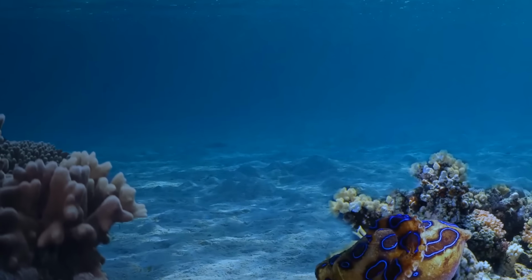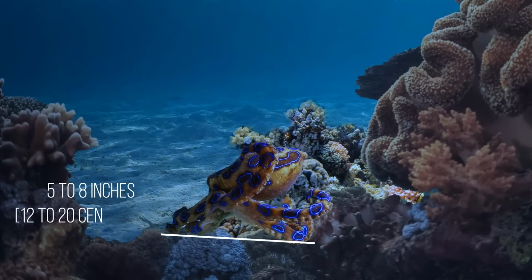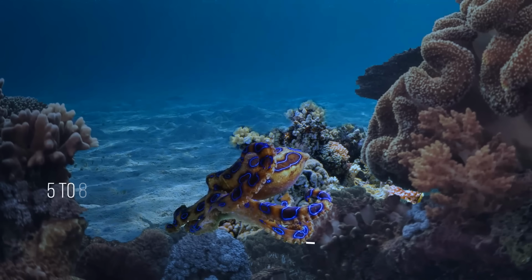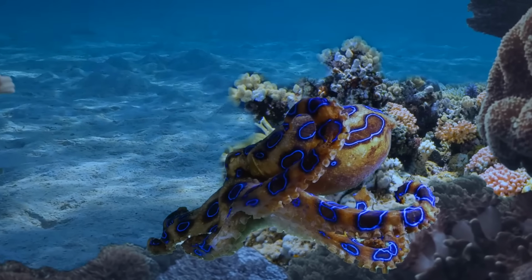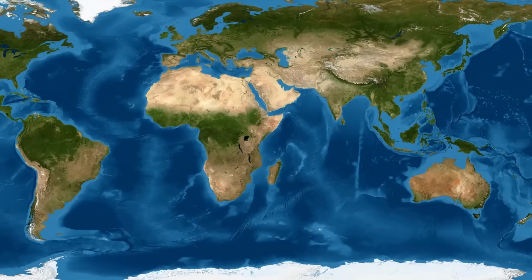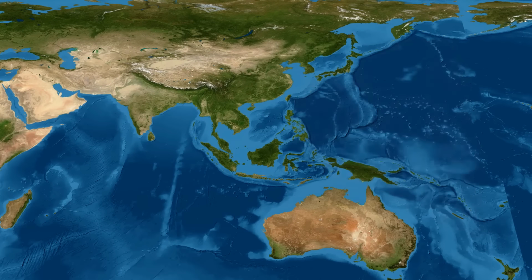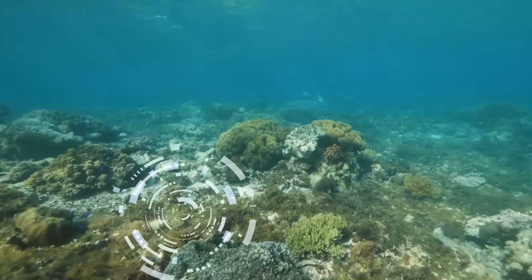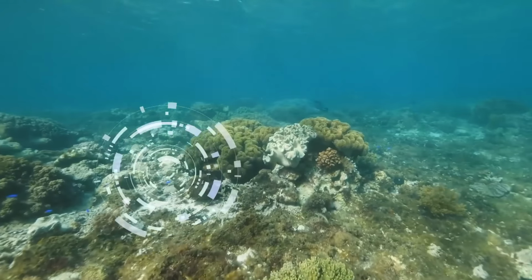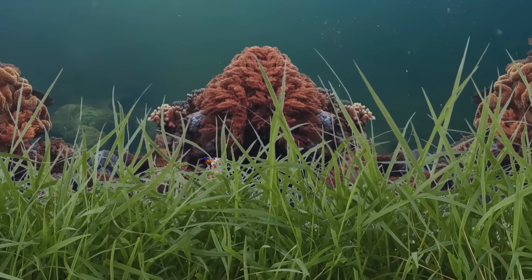This creature might look like it came out of a science fiction movie, but it's very much real. Say hello to the blue-ringed octopuses. Don't be deceived by their small size, which can range between 5 to 8 inches including their arms, because they're packed with venom to cause great damage to as many as 26 people within minutes. Just like stonefishes, blue-ringed octopuses are found in the Pacific and Indian Oceans, from Japan to Australia. They typically live on coral reefs and rocky areas of the seafloor. Some may also be found in tide pools, seagrass, and algal beds.